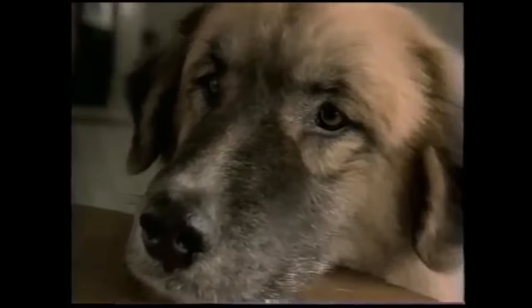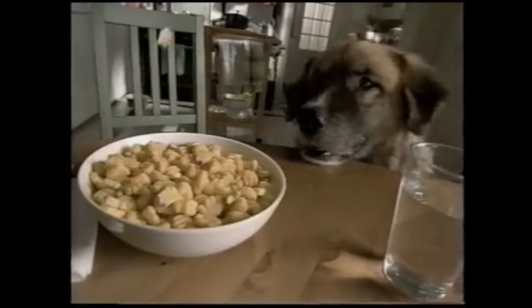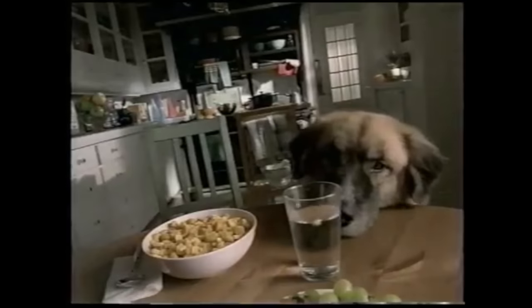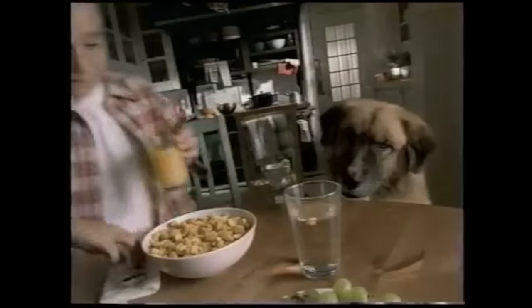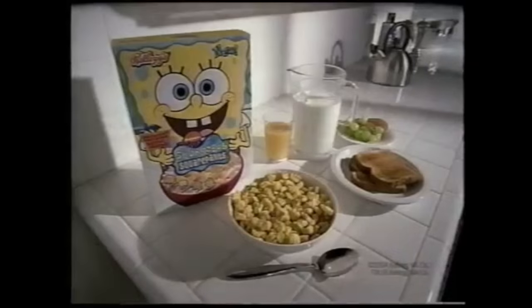Introducing new SpongeBob SquarePants cereal. It's the nautical hijinks of Bikini Bottom in your cereal bowl. New SpongeBob SquarePants cereal. With SpongeBob, Patrick, and pineapple marshmallows, it's part of a complete breakfast. And look for these other great SpongeBob products.